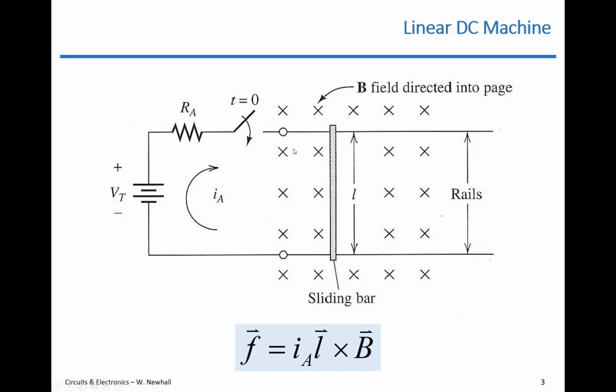I also have, shown by these X's, a magnetic field into the screen as you're looking at it. Imagine a magnetic field created by either a permanent magnet or an electromagnet outside of these rails. So these rails and this bar are sitting in that field, which is oriented perpendicularly to the plane of the page. Well, if I close the switch and have a current flow through that bar, I will actually get a force induced on that bar.